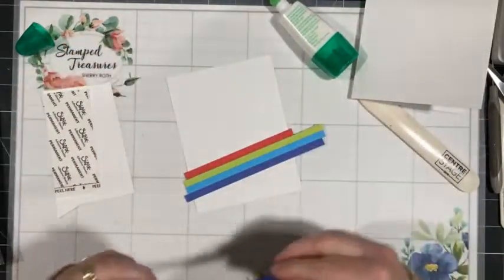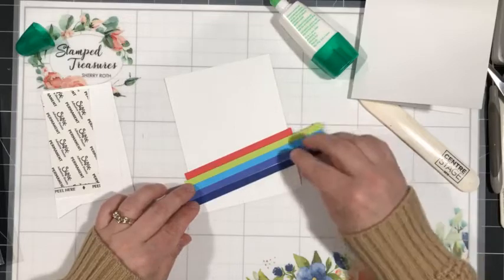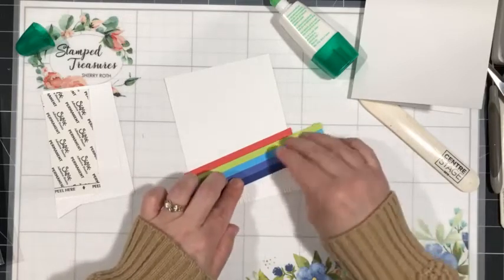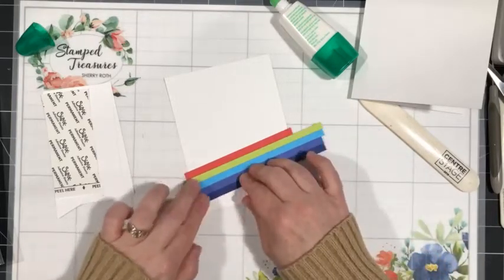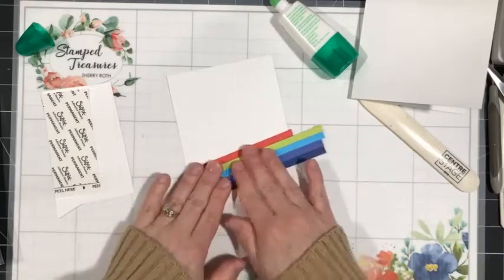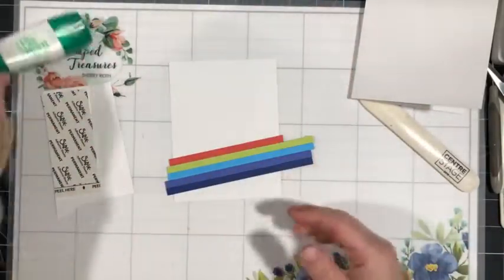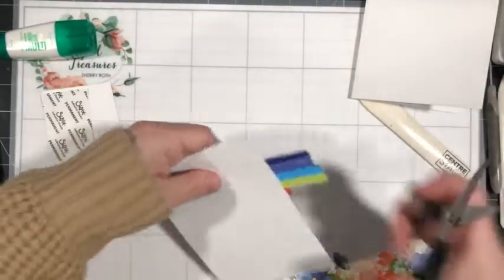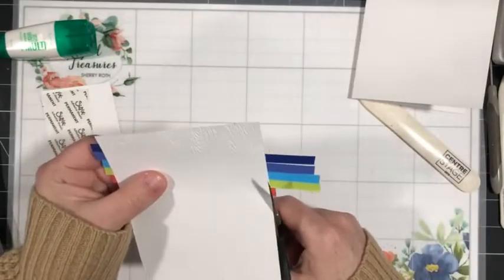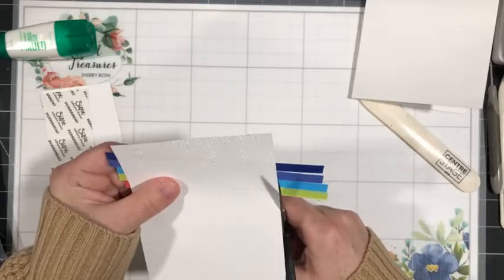Although I am going to miss the colors that are retiring. Bumblebee, Just Jade, Misty Moonlight, Cinnamon Cider. I love all of those colors. Hopefully we'll see them come back at some point. Okay, so we've got our background done. Now I'm going to flip these over and we'll trim off the excess pieces. This is a great idea for all those scraps that we always end up with.